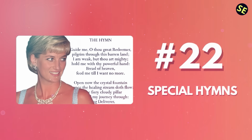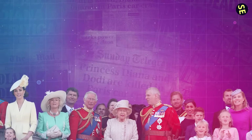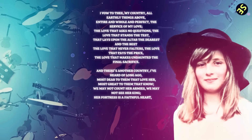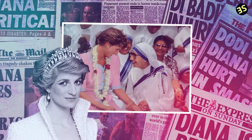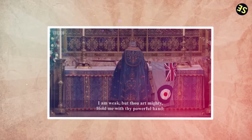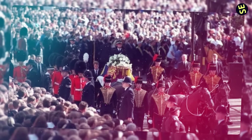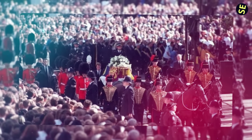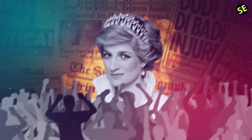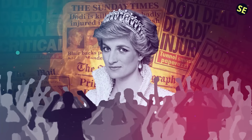Number 22. Special hymns. The hymns chosen for Princess Diana's funeral service were carefully selected to reflect her personal taste and hold special significance. I Vow to Thee, My Country was included, known to be one of Princess Diana's favorites from her school days. Its lyrics about love and sacrifice resonated deeply with her life's work. Guide Me, O Thou Great Redeemer, another of Princess Diana's preferred hymns, was also sung, its powerful melody filling Westminster Abbey. These familiar and beloved hymns provided comfort to mourners and added a personal touch to the formal proceedings. The musical selections were a blend of traditional and contemporary, much like Princess Diana herself, and helped create an emotionally charged atmosphere that allowed attendees and viewers worldwide to connect with the service on a deeper level.